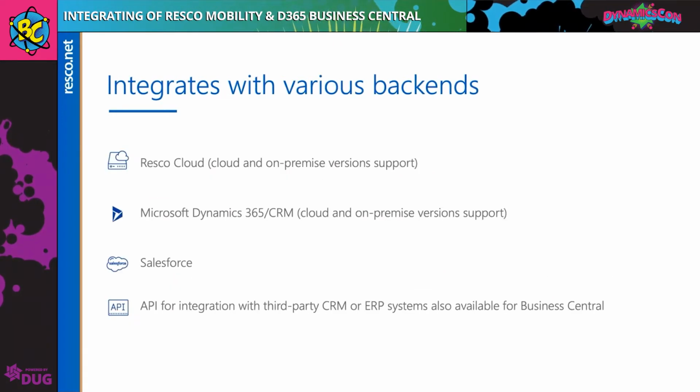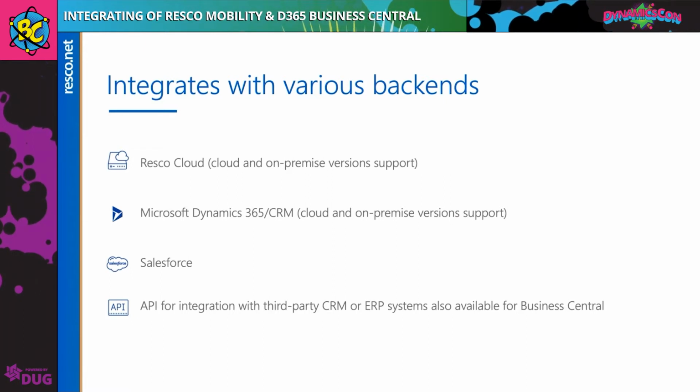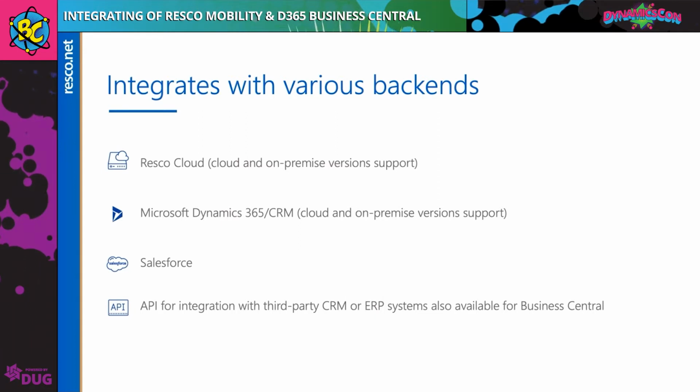Let's speak about the integrations. Our clients want to grow their businesses with our domain expertise in field service and combine it with other tools they use. That's the reason why we built integrations for Resco Cloud. Resco runs on the Resco Cloud backend. If you want, you can replace it with Dynamics 365 CRM or Salesforce. What is important is that you can use any other third-party application and connect with Resco Cloud, because Resco provides REST API and OData API connections.